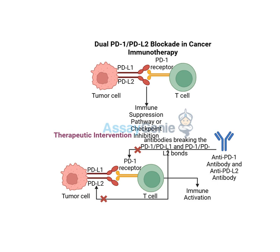It's mind-blowing. And when you combine those personalized vaccines with dual PD-1/PD-L2 blockade, you're creating this incredibly powerful force against cancer. We might even see a day when cancer becomes a chronic manageable disease, like diabetes or heart disease. Wow, that would be incredible.